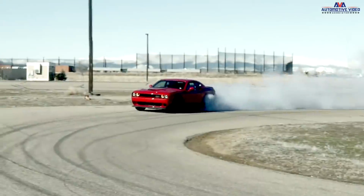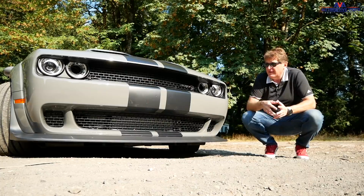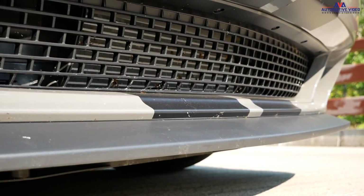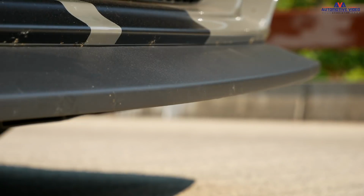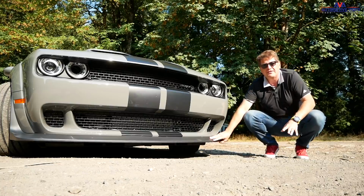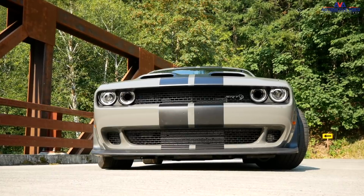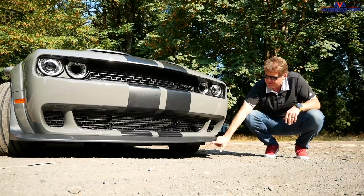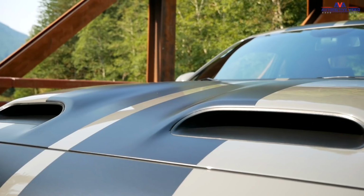Now, as you know, we have a long-term Hellcat, and it's got this exact same chin spoiler that this Redeye has. And I can promise you that ours looks like it's been serving in Beirut or pick your favorite war zone. Because even though this feels like it's made of plastic, it's really made of some kind of magnetic material that is easily sucked into any curb or any possible obstruction that is bigger than, let's say, a pregnant ant. As you can see, there's very little ground clearance between the spoiler and the ground.